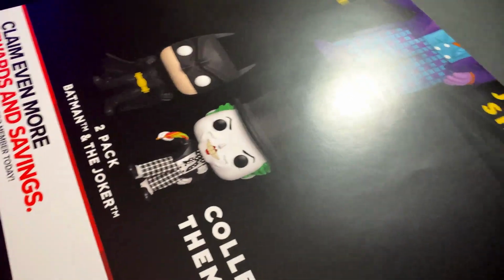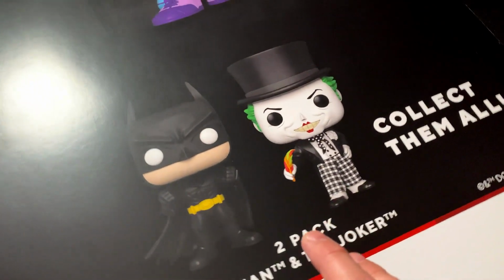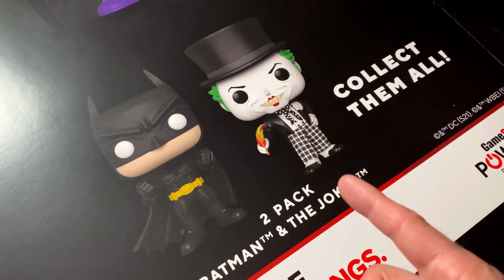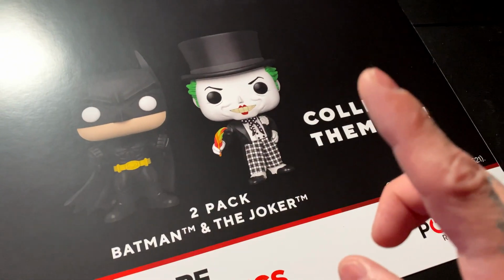Hey, the new GameStop poster shows the new Batman and Joker Funko Pop 2-pack that's going to be the GameStop exclusive, I'm pretty sure. And I don't even think you can pre-order these guys. I mean, because you can't find them on the site, they can't find them in the stores, which means this is going to be in-stores only. But we're not going to get into that today.